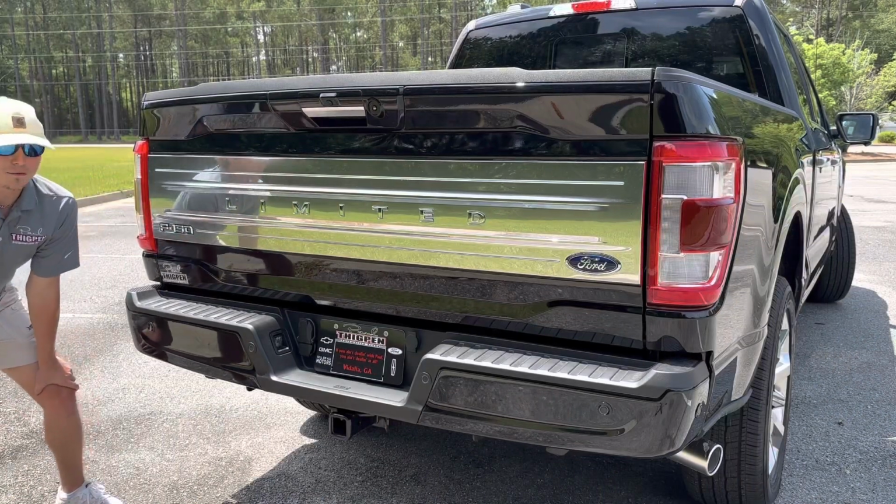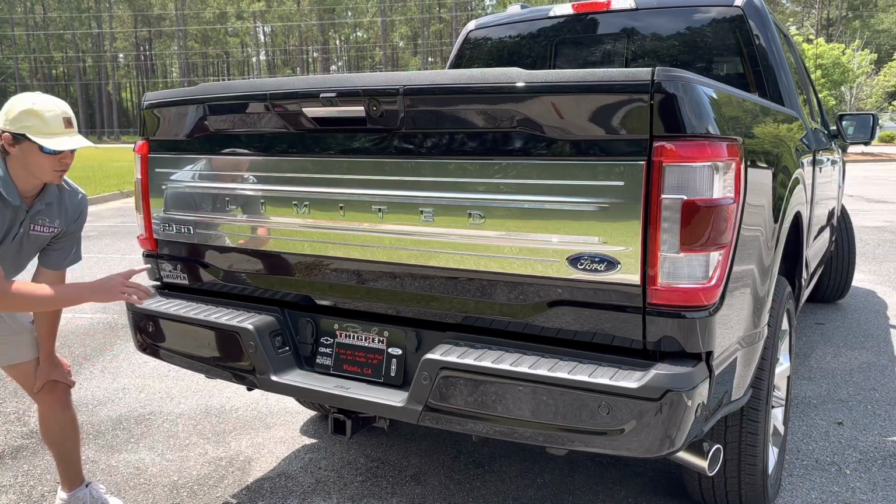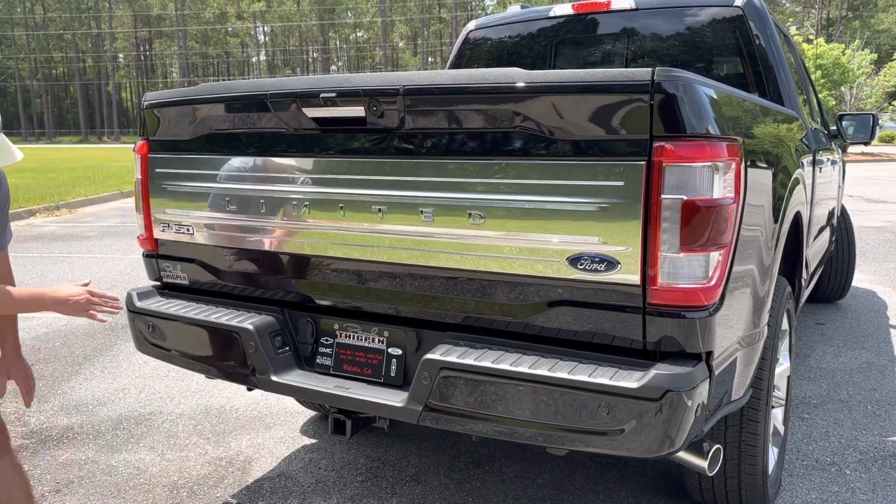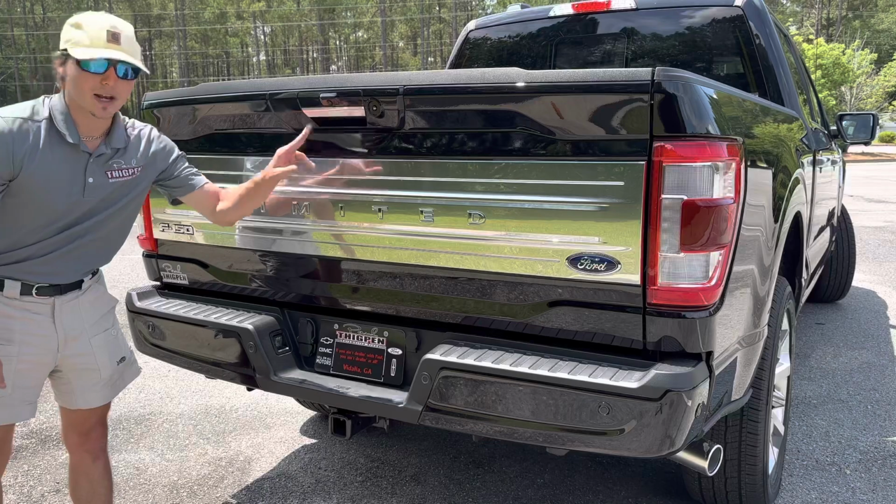So coming to the back, the first thing that's obviously going to catch your eye is this beautiful tailgate. Of course, you've got your Limited badging, because they've got to let you know. You do have your color match rear bumpers, as well as your rear view camera.